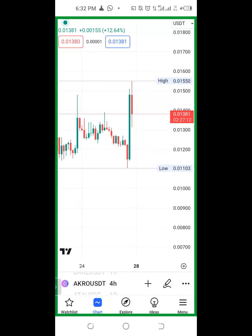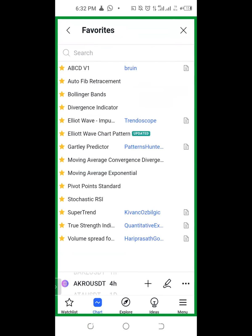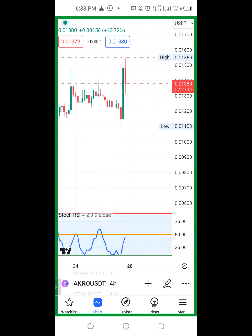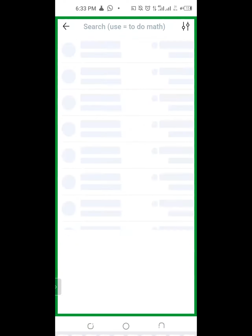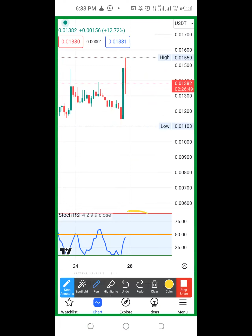So when you want to start, you click the plus sign down. I pick the indicator, which is the stochastic RSI. I want to explain what it means. Now, the RSI has three lines. The up line here means the oversold region. That's the meaning. It's the oversold region. And the green line here is the overbought region. That's the meaning of those two lines.